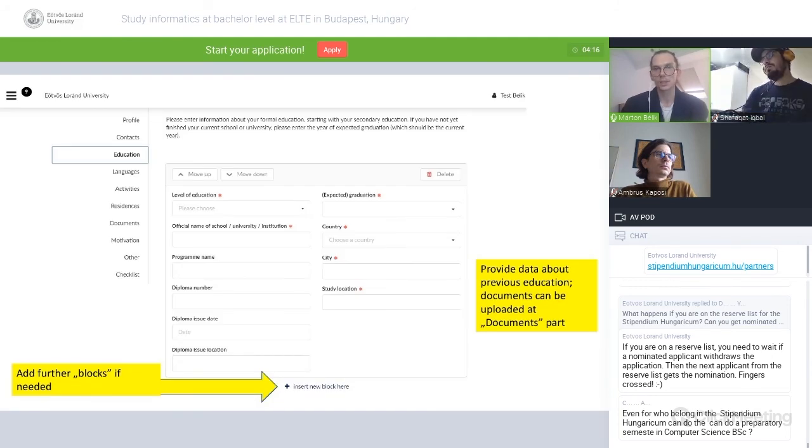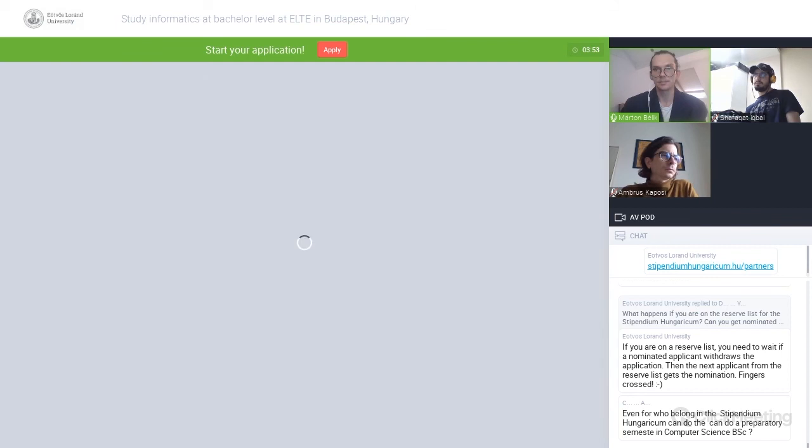Education, you can submit your education background here. Each education block represents one formal education, let's say an A-level exam or another course that you had earlier. And you have to submit all the formal education that you've done earlier.